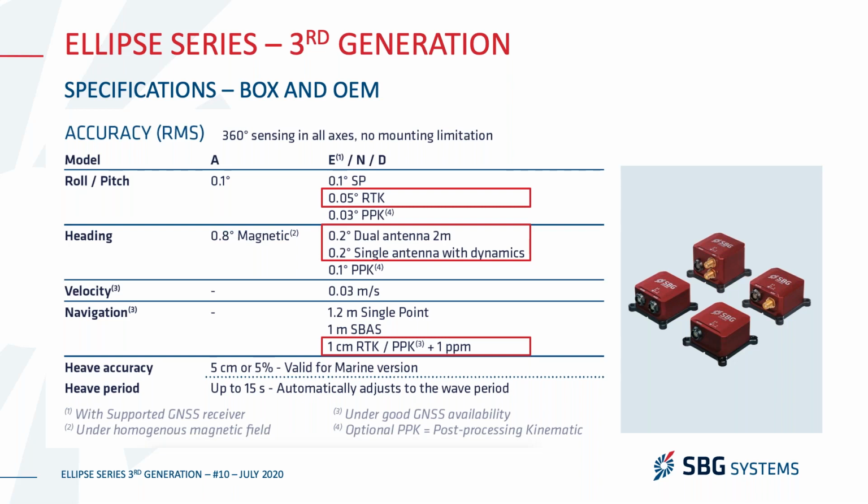Navigation, we are speaking a lot about the RTK accuracy, so the real-time kinematic, which allows you to go down to 1 centimeter of positioning accuracy. But of course, many of you will maybe not use a base station to go down to that centimeter accuracy, or may not need that.